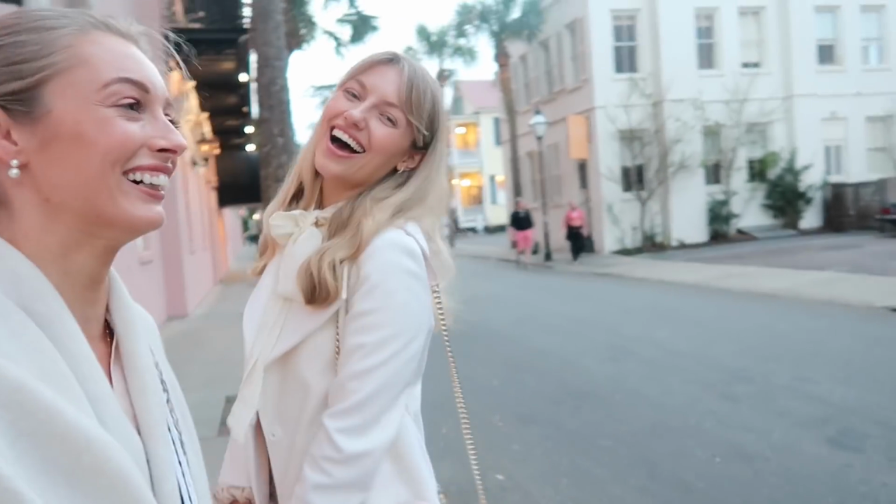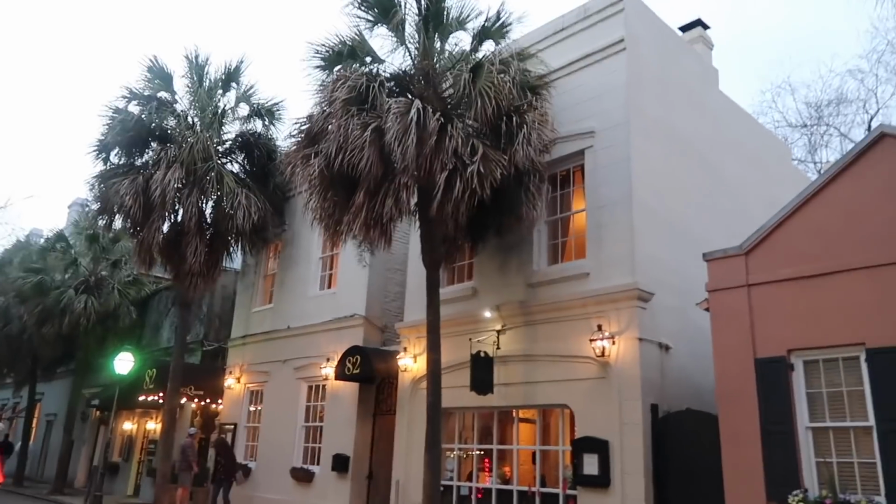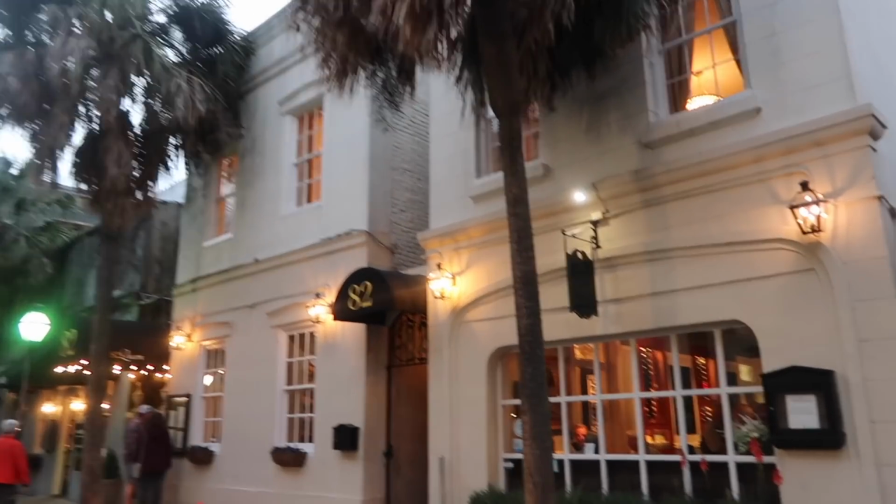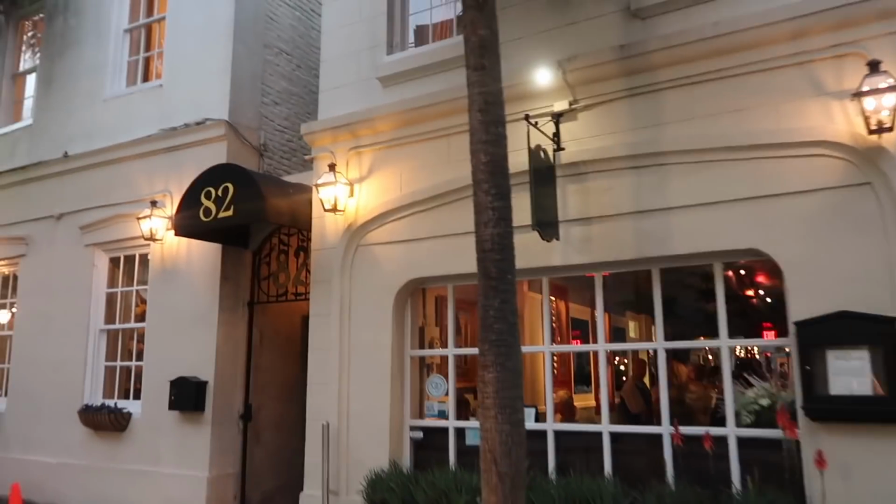And now we're heading to a restaurant called 82 Queen Street, which is unsurprisingly on Queen Street, which happens to be right by our hotel. And I think we're gonna have some fried chicken. Yeah, and pie. Great. Oh my god, this is so cute. I love the palm trees. I love that for you. Here we go.